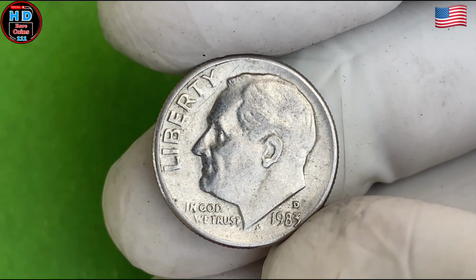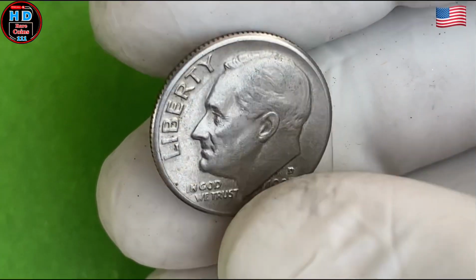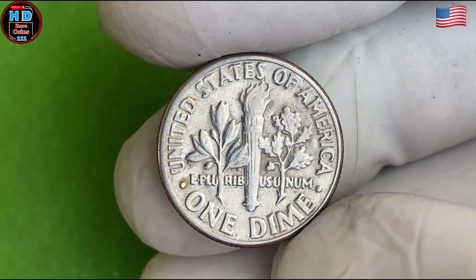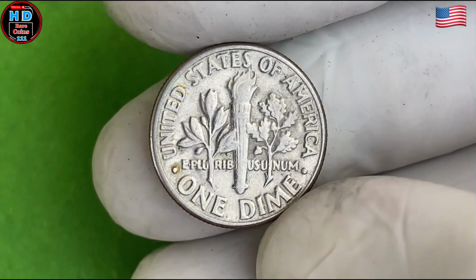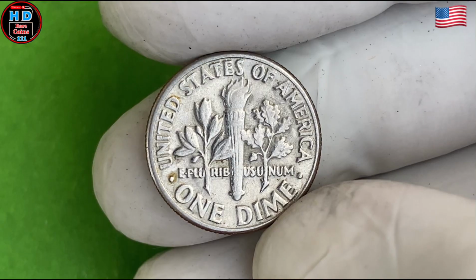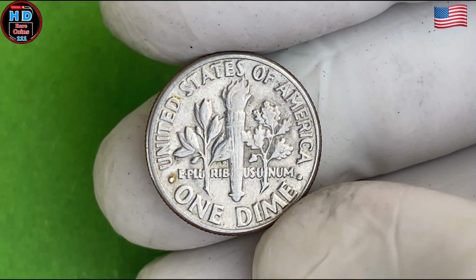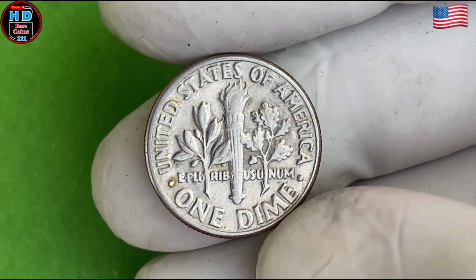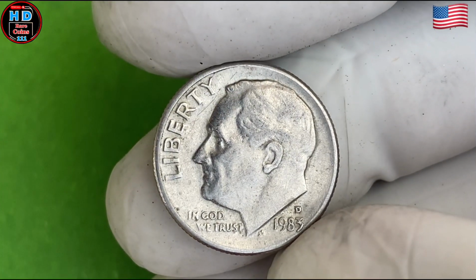For instance, one of the highest-selling 1983 Roosevelt dimes, graded in pristine condition and possibly featuring a rare minting error, was recently auctioned for an astounding $57,000. Yes, $57,000 for a single dime. This sale is a perfect example of how a seemingly ordinary coin can fetch a significant amount when it is in the right condition or possesses some rare features. The price reflects not just the rarity of the coin but also the high demand among collectors for exceptional examples from this era.